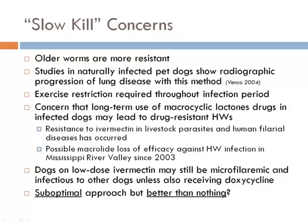Exercise restriction is required as long as the dogs are on heartworm, and that's basically impossible for most owners to carry out that long. I touched on the concern that long-term use of the macrocyclic lactones in infected dogs may lead to drug-resistant heartworms. We have seen resistance to ivermectin in livestock parasites and in some human filarial parasites that they're using doxycycline in. So it's not an unwarranted concern.